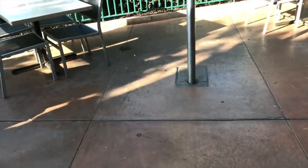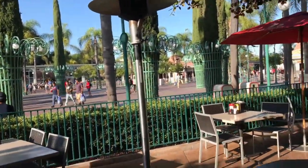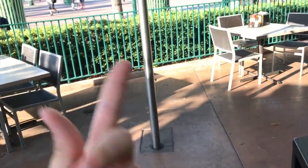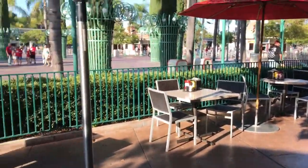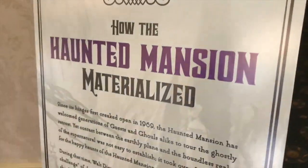After going back to the hotel for a few hours, then going to dinner, we had reservations in Downtown Disney, we headed back out to Disneyland. In one of the buildings on Main Street, they had an exhibit for the Haunted Mansion for its anniversary, featuring little clay vignette models and concept art and paintings that weren't used. I'll just let this play out.